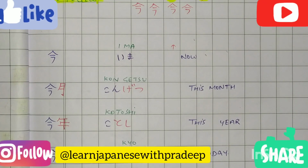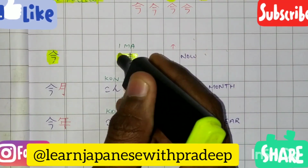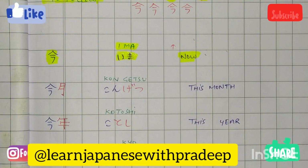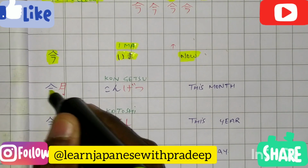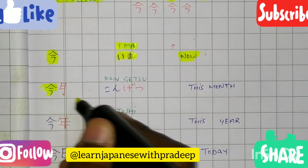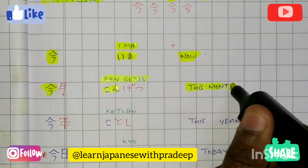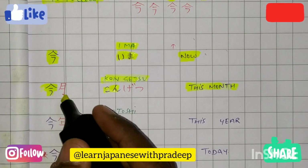If we are writing this kanji alone without any suffix or without any prefix, then we will pronounce it ima. Ima means now. For example, ima nanji desu ka? What time is now? And if we are writing this kanji as a prefix with the kanji of moon, month, about which we have already studied, then we will pronounce kongetsu, which means this month. Here I'll drop the link in description for the kanji of month.